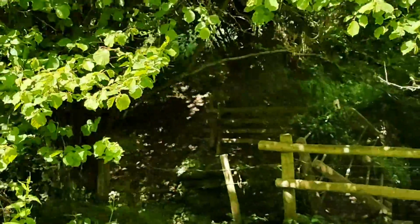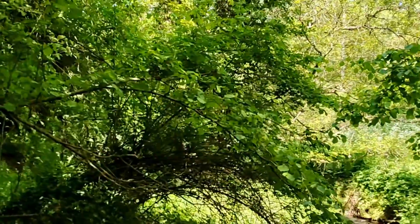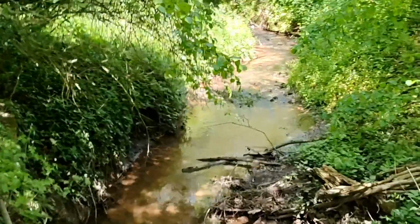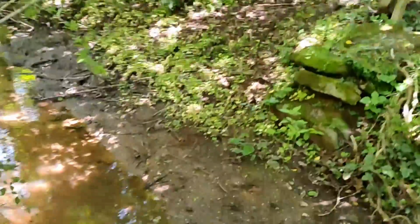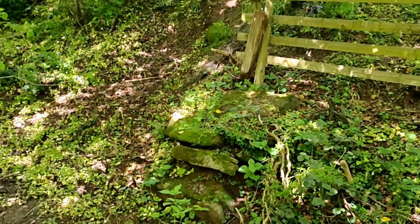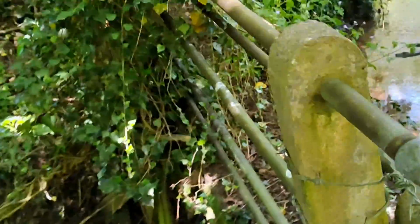Okay, so looks like the modern bridge is out, by the looks of it, but I'm sure we're going to get across. But the other bridge will be fine, we'll have to go to the other bridge. Look at that. How beautiful is that? English stream. The babbling brook. Look at that medieval work there, stonework. It looks like sandstone. And then this modern monstrosity.